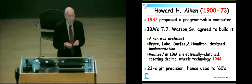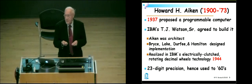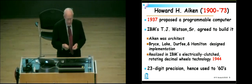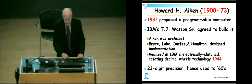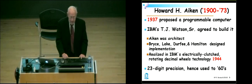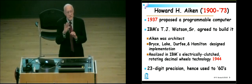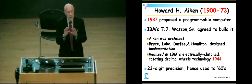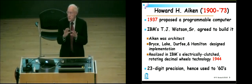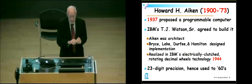So along with several other people here, Bill Wright was in that team, Peter Kallinger was in that lab, and we got to know Aiken very well indeed. Aiken was the architect of that machine, and it's important, I think, to distinguish in computers the architect who sets the specifications and how it appears to the programmer, the implementer who decides what the logical construction is, and the realizer who decides what the technology realization will be.